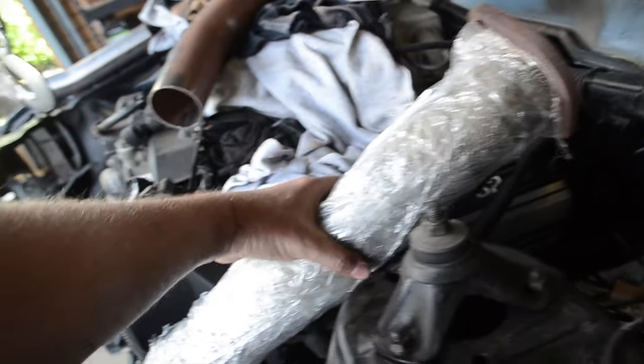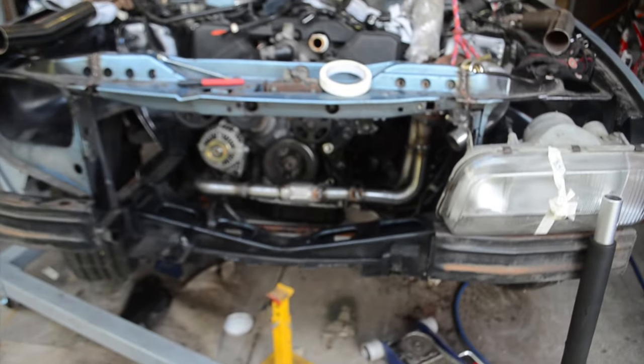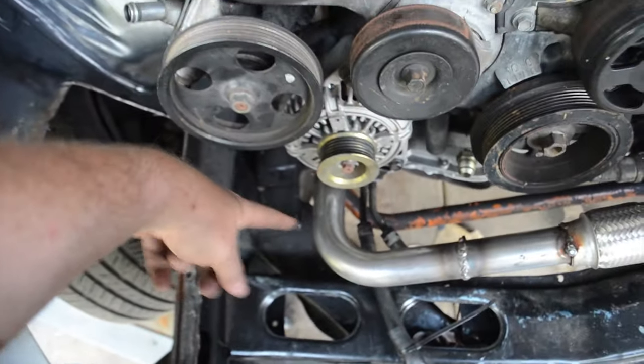The dump, we're going to chuck another angle on that dump to give us some more clearance. It'll come across there and then down into there. Once the dump's mocked up into that, we'll pull it all off. I've got some clamps over here, I'll add some clamps down in strategic places so I can actually take all this off if I ever need to.